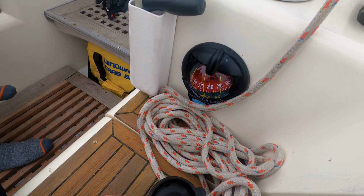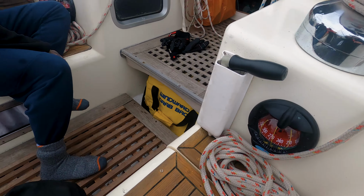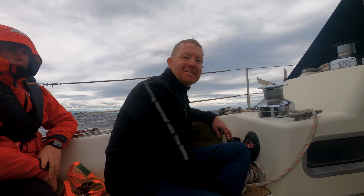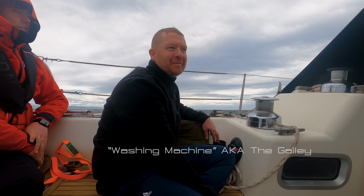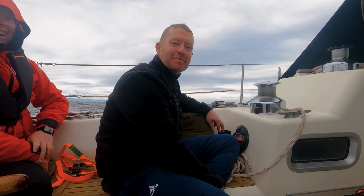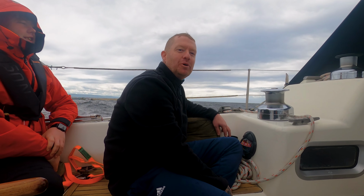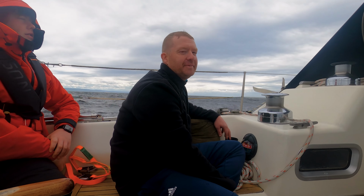Hot cup of tea, ham and pickle sandwich courtesy of Glyn. Yep. You've been down in the washing machine. Yeah, it's not a very nice experience in the washing machine. What happens in the washing machine? It spins your head upside down with your stomach at the same time while you're trying to make a ham and pickle sandwich. Yeah. Didn't quite get to make the cup of tea because I think I would have been sick.